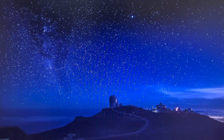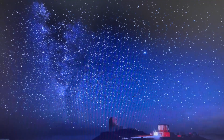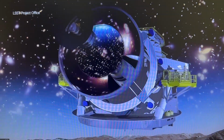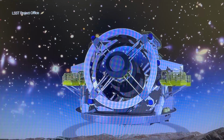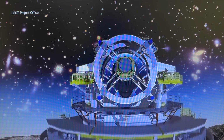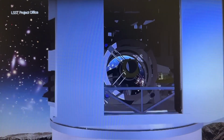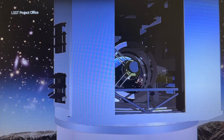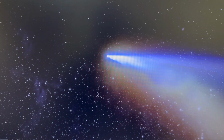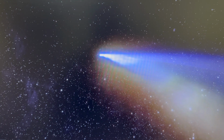Apart from JWST, many ground-based telescopes will be coming online in the next few years, complementing the science JWST will do. Like the Vera Rubin Observatory in Chile. It is a wide survey telescope expecting to discover thousands of new objects like TNOs, so then telescopes like JWST can look at them in more detail.